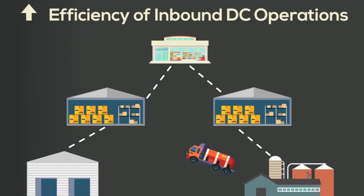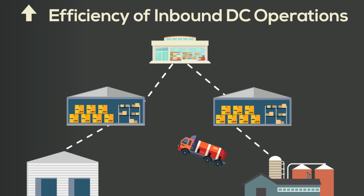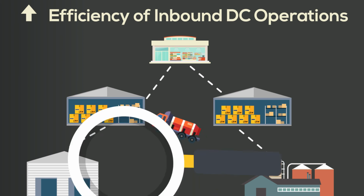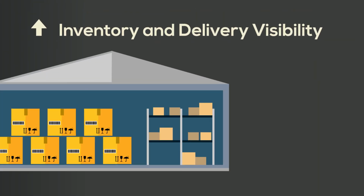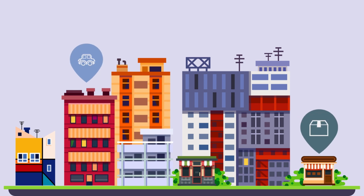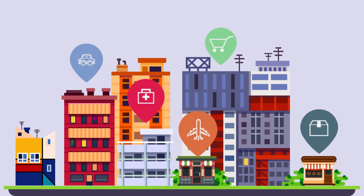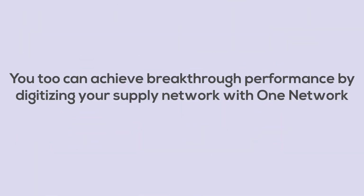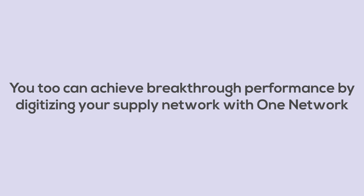A leading grocery retailer leveraged a single transportation solution on the network to optimize its inbound DC operations, resulting in a 90% reduction in manual operations and providing better inventory and delivery visibility. Thousands of companies, including restaurant companies, retailers, suppliers, carriers, and distributors, already operate on the real-time value network. You too can achieve breakthrough performance by digitizing your supply network with one network.